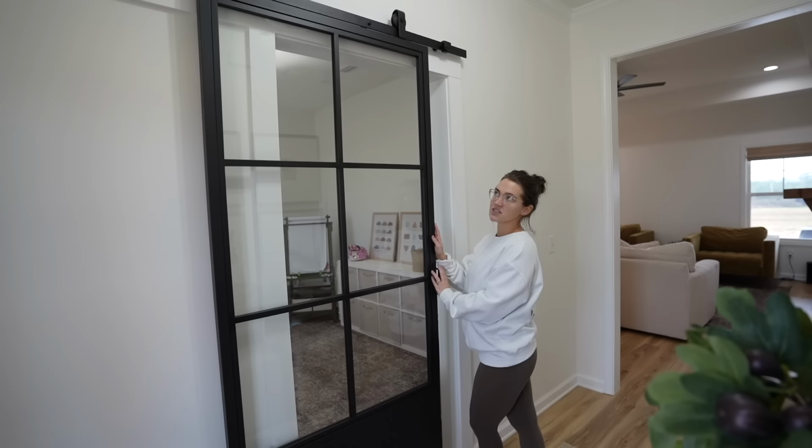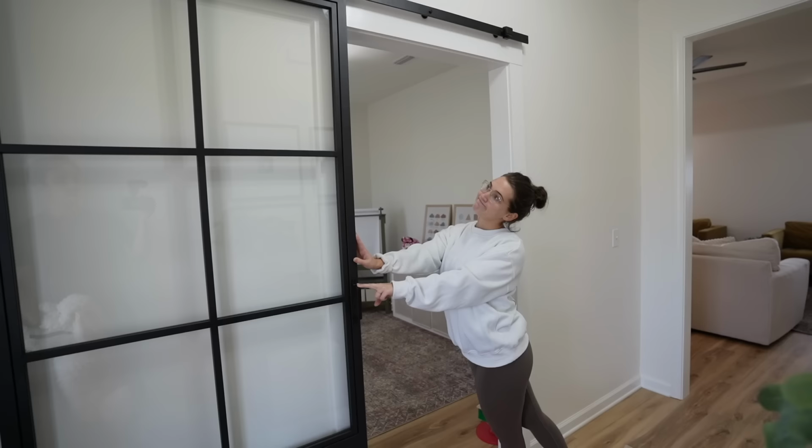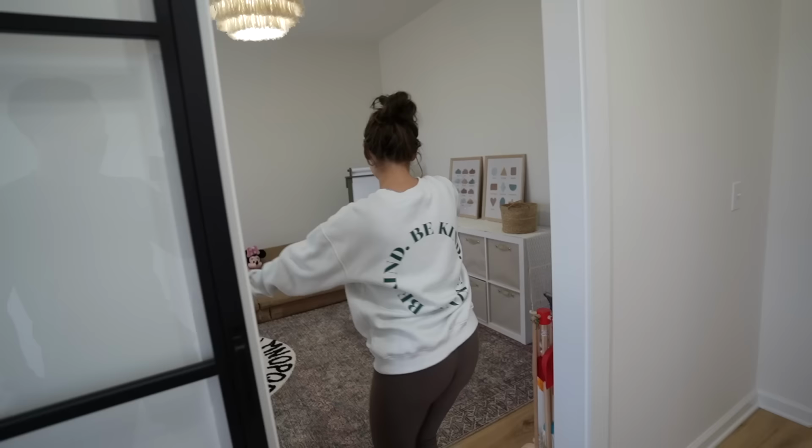So this was supposed to be our office for things like we are currently doing. And now let's see what it's turned into. Ivy's playroom. We were going to do an office. It was going to be bougie, super cute. And then we're like, what are we thinking? We have a child. It's more functional as a playroom than an office space.